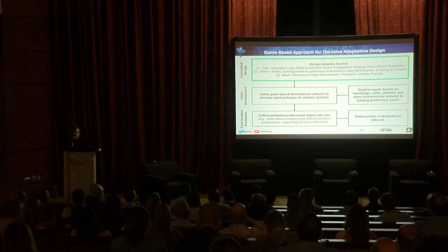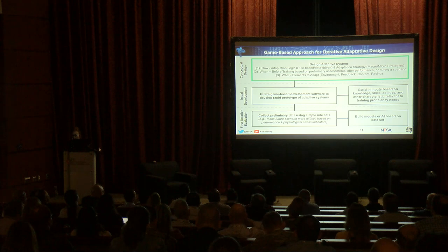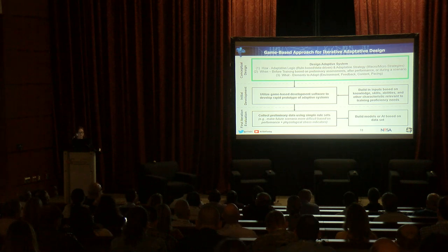So first, walk through your conceptual design. Also within some of the opening discussions, Vice Admiral Francis Morley said, for innovation, we ask why. Why are we implementing this adaptation or this adaptive system? And so if you're able to answer your why and what you want to be able to train them in, you'd go through and figure out how you are going to adapt.